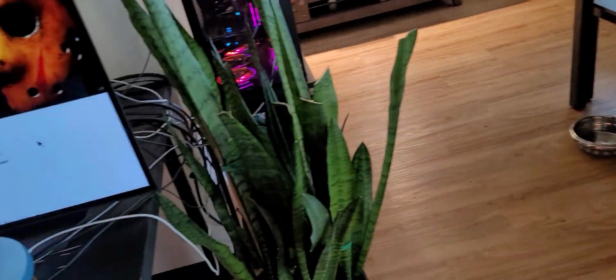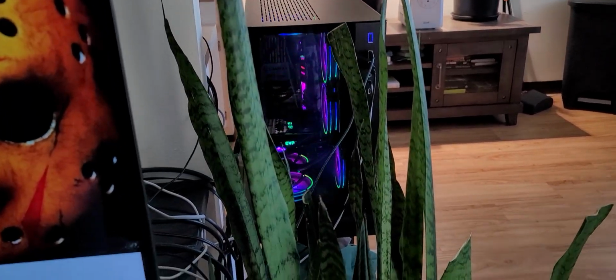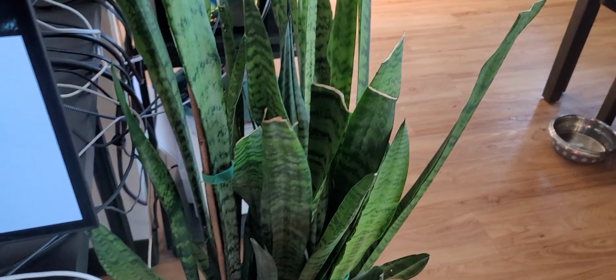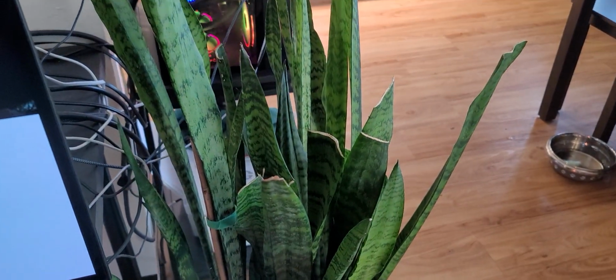Let's see. Oh, that's my mother-in-law's tongue snake plant, which has gotten considerably taller since I got it. And I've cut some of the tips off because they were dying when I got it in the packaging. So I just cut them off. I don't let them sit and get brown and stay brown.